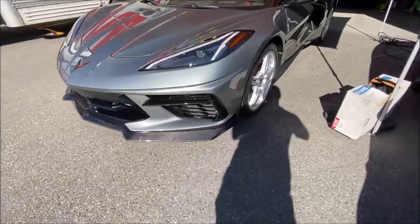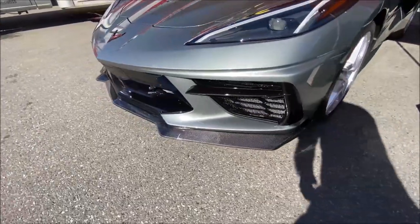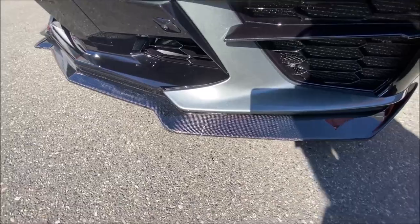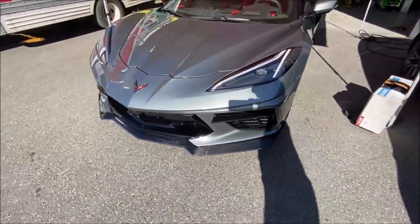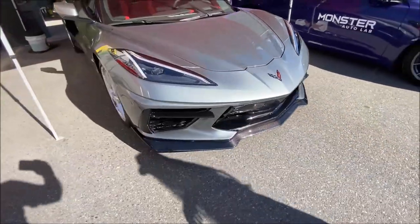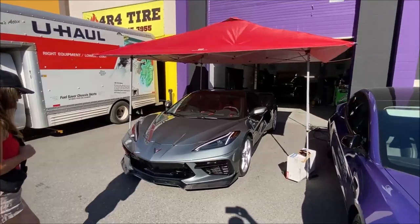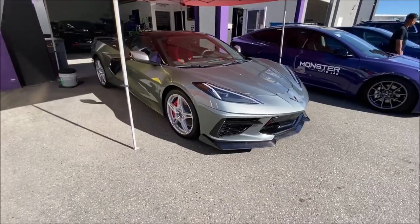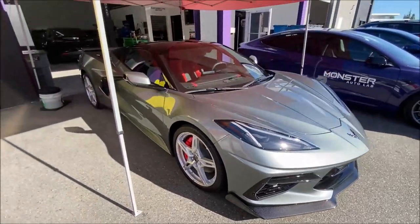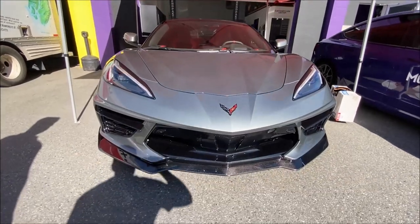There's the splitter, and unfortunately it was delivered with a bit of a crack, but we're trying to deal with that. It actually doesn't look as bad as I thought. Nice. So it's gonna look really good.